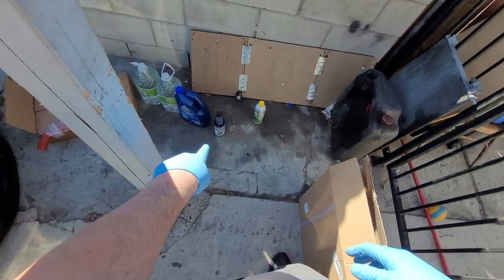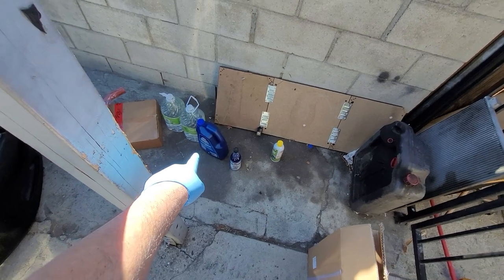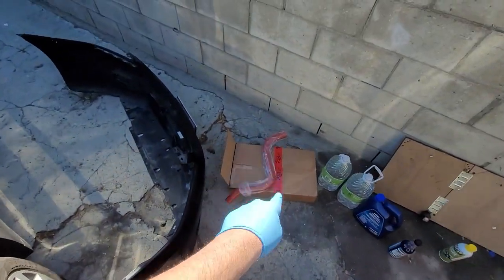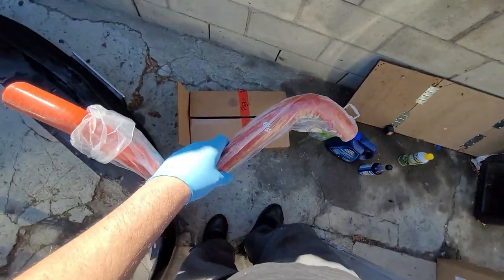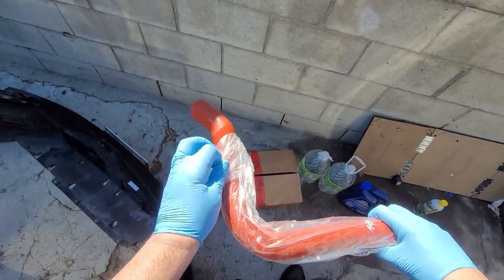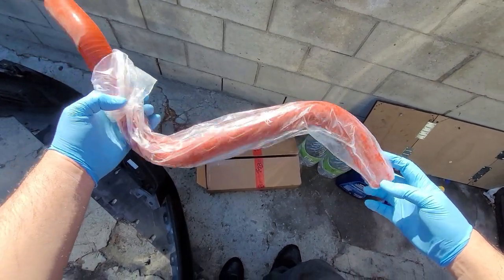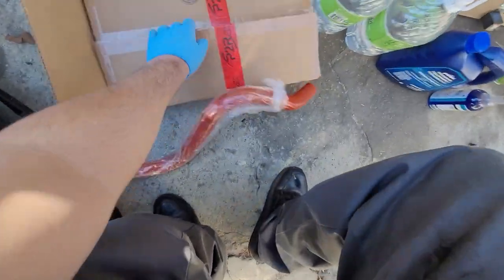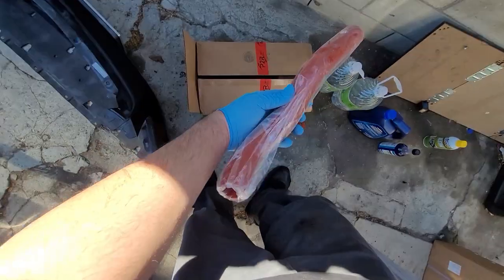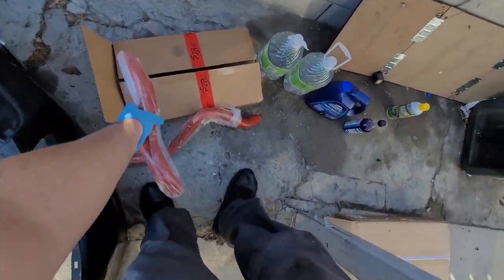What's up? We have the VP cool down, we have distilled water, concentrate coolant, and P2R high performance silicone hoses for the radiator. You know, silicone is superior compared to standard rubber hoses in terms of strength, heat resistance, durability, and they last much longer. So they are only $79 currently on their website, P2R, and I highly recommend them, and they definitely look awesome.